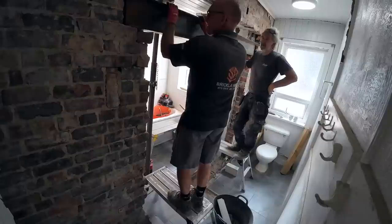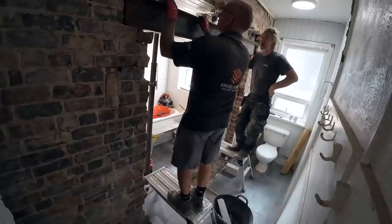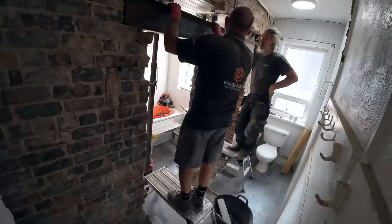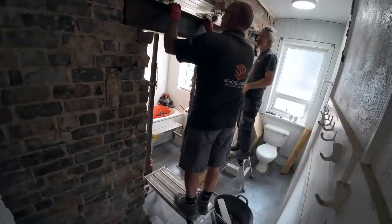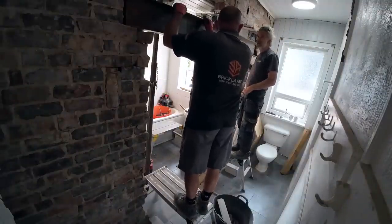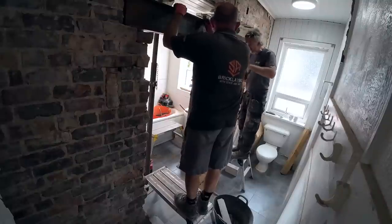What are you thinking? With the cement on top and. Yeah, that's usually what I do. So there's going to be a little blob here, a bit there, innit? And then afterwards you go back and fill in. Yeah. But can you just pass me the padstones up? Or I see what you mean. Yeah.